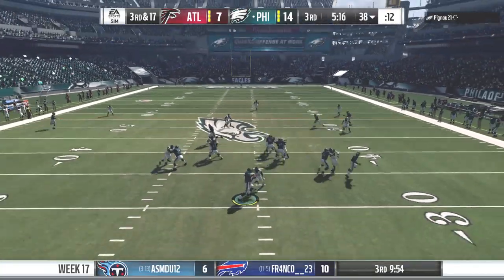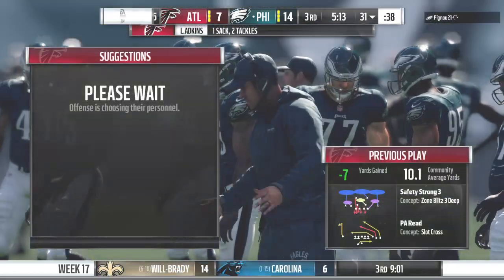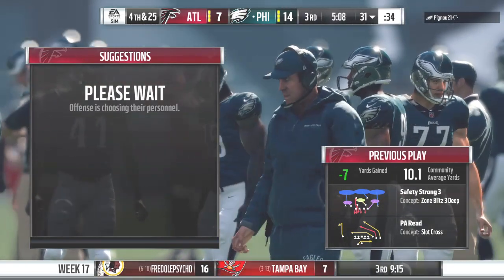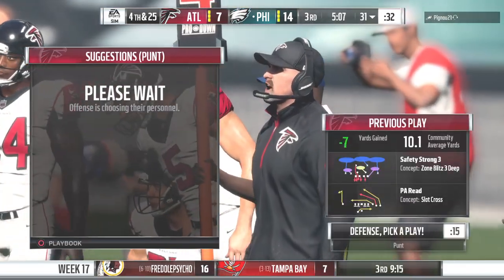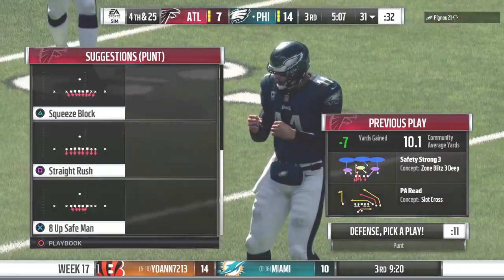On play action, Wentz. And the pressure gets to him again. The amount of sacks that they've absorbed in this game is absolutely extraordinary. Let's just face it. This offensive line, flat out, cannot handle this pass rush. It's been demonstrated time and time again.